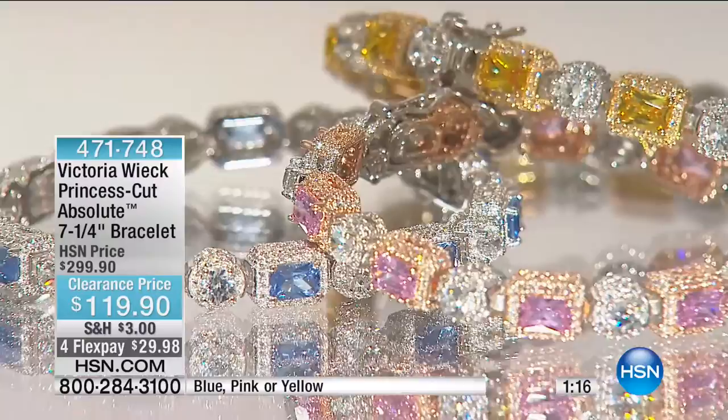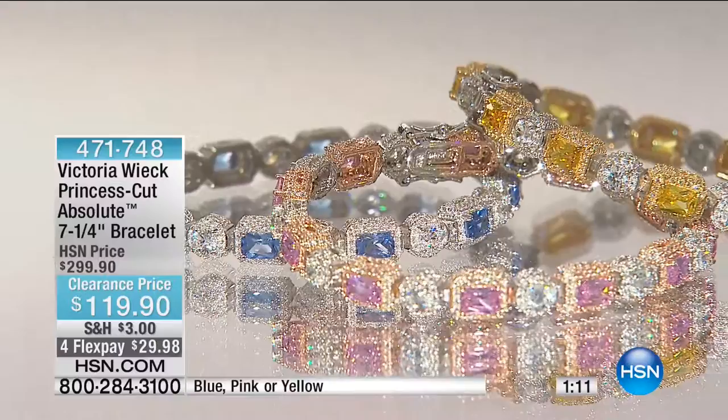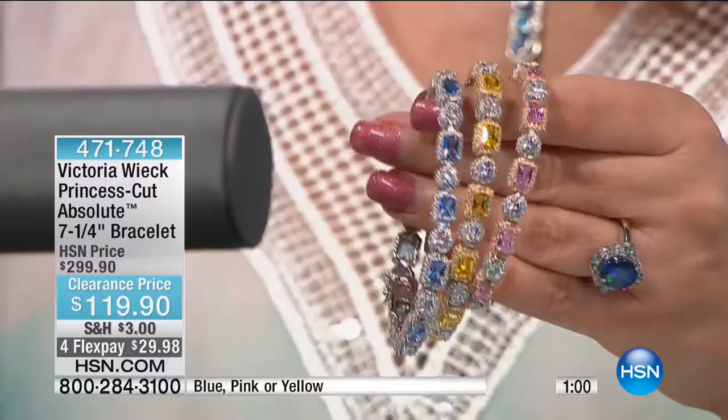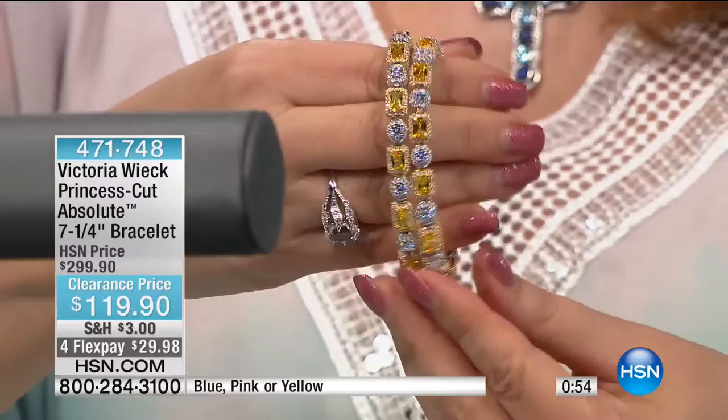471-4748 is the item number. And I will say there is an argument for all three of them, because I know it's a lot, but I just think they look really cool together. Or if you got a couple, let me show you what that would look like. Okay, that would look pretty amazing. That would look pretty ridiculously amazing. I just wanted to show you.